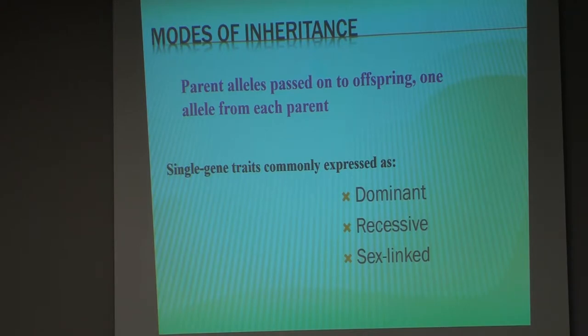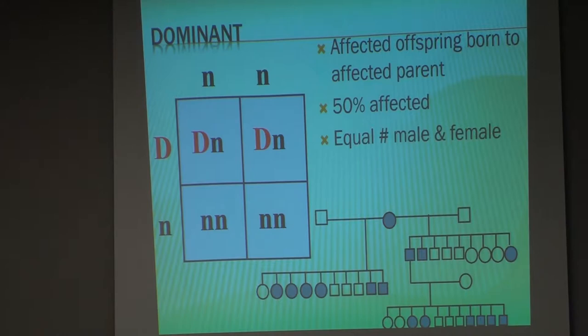And so how do these alleles get from one generation to the next? Hopefully this is review for most people, but most commonly they're expressed as a dominant trait, a recessive trait, or a sex-linked trait. This is something called a Punnett square, and it helps you estimate the possibilities that you could get. The dad's genotype is across the top. The dad's two alleles are here, and the mom's two alleles are here. And I've used a red D to mean disease, and a black N to mean normal, okay?